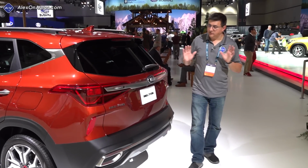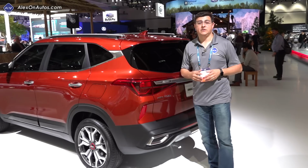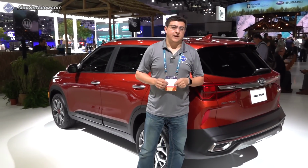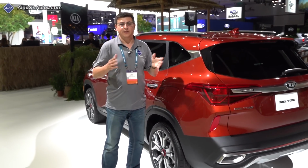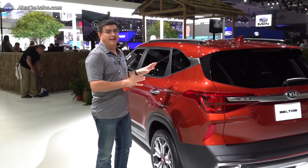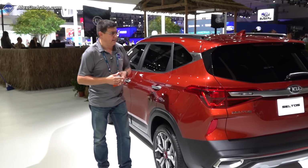At this point in time, we don't have an exact on-sale date for the Seltos, but expect this to be on dealer lots sometime in early 2020. Hopefully, I'll be driving this pretty soon. A really good sign is that we do know general base pricing. We're told to expect this to start under $22,000, so perhaps $21,900. We don't know exactly, but you can bet this is definitely going to be right in line with the bulk of the competition, from the HR-V to the CHR and even the related Hyundai Kona.